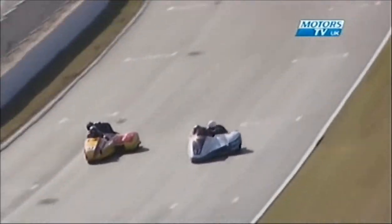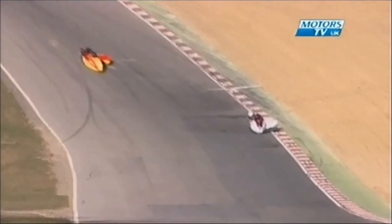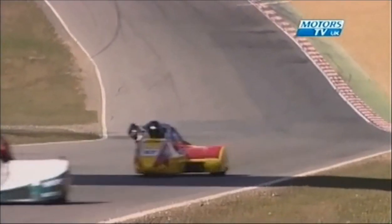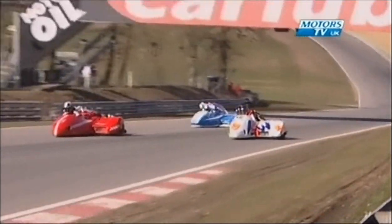Well, side by side they go across the line once again. It's the leading F2 outfit and the leading F1 outfit that are side by side going into this final lap for the F1 and F2 sidecars. Tony Brown, the leader of the F2 class. Alan Richardson, the leader of the F1s. Now we're looking for second of the F1s, and there he is. That is number 46, Mick and Richie Bleakley, that are second of the F1s.